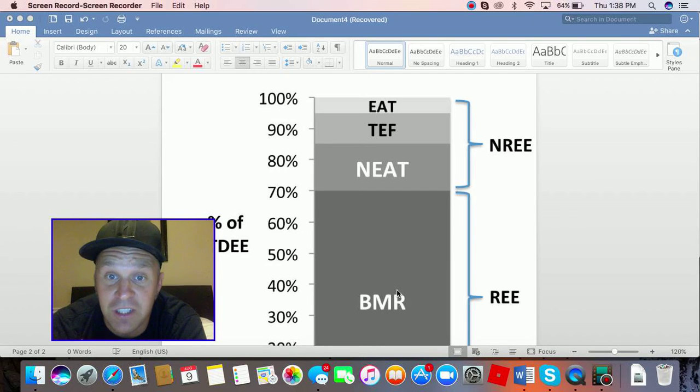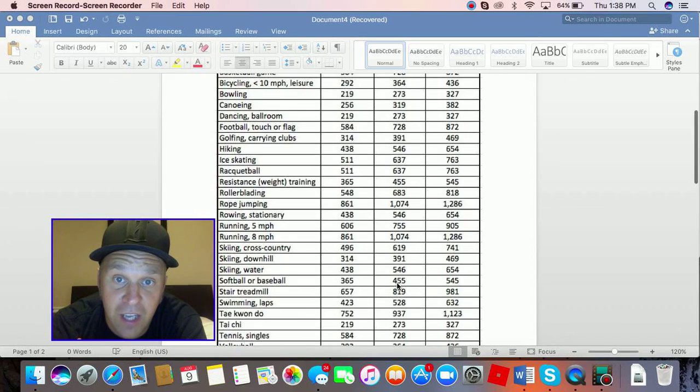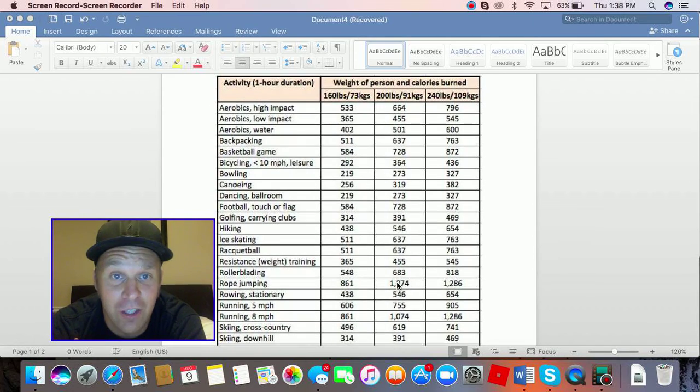So, pretty interesting stuff. Kind of fun if you want to geek out on the science a little bit. And then here's a graph up here that I just found on the internet. So I don't know exactly how accurate it is, but it does explain a little bit. And even if it's not completely accurate, it at least allows us to see, hey, if I weigh 160 pounds and I want to increase my non-exercise activity thermogenesis and I go bowling for an hour, that's 219 calories that have been expended just by bowling.